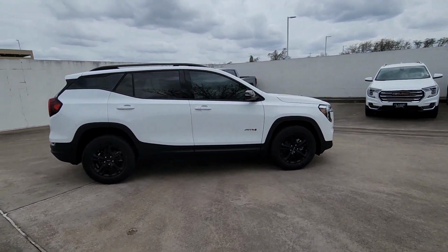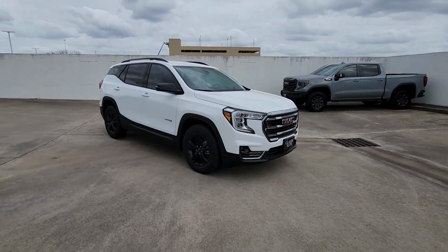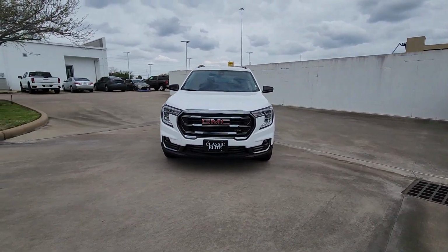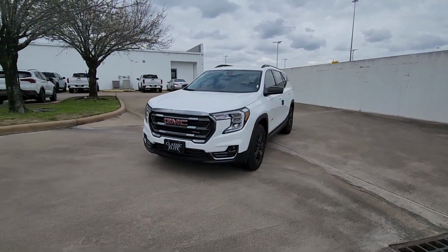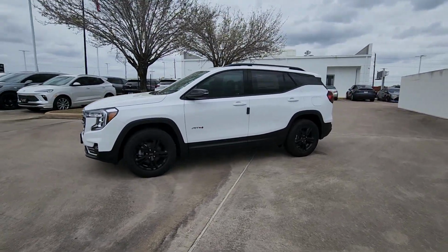These are just some of the great options this vehicle comes with: heated steering wheel, wireless Apple CarPlay and/or Android Auto, navigation system, keyless entry, power liftgate, power passenger seat, heated mirrors, satellite radio, fog lamps, alarm.